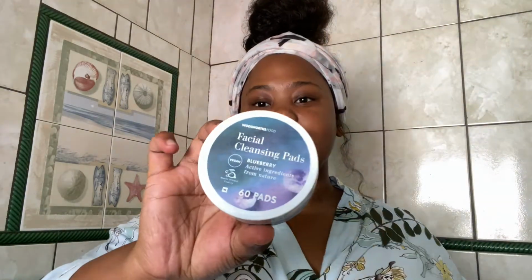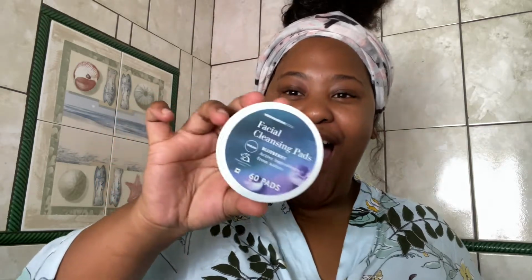For now, I'll be going in with the facial cleansing pads that I got from Willy's in the flavor blueberry. My mirror just fell, unprovoked. But anyway, I really love these pads. I just use them to clean my face off before I do anything skincare related, just to get off any excess dirt that may have accumulated during the night, and sweat and everything. I literally just use one pad and I swipe it all over my face like so.